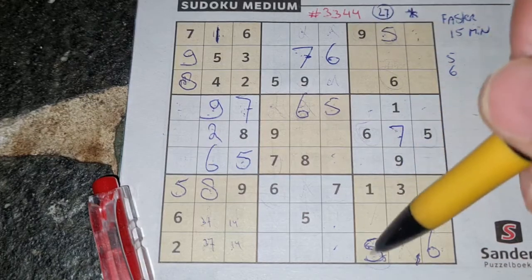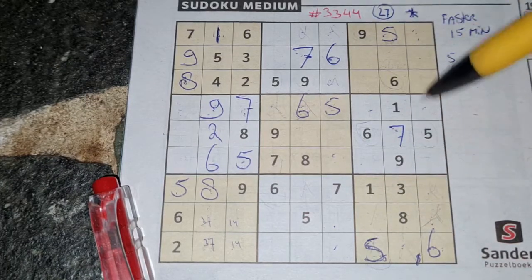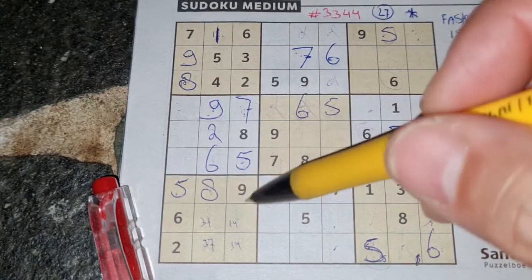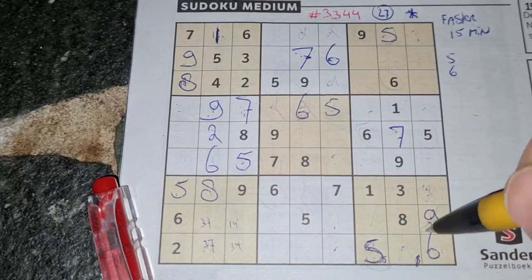9 in this column, 9 in the column next. So in the last column, the only two places for the 9 should be here or there. We see there 9, no 9 there, 9 should be there.